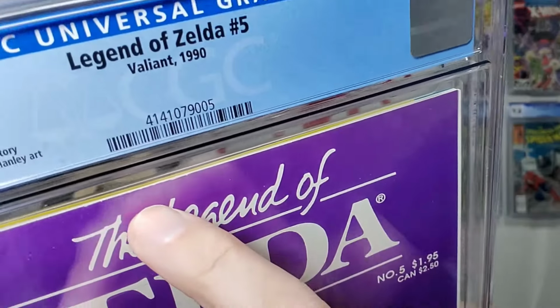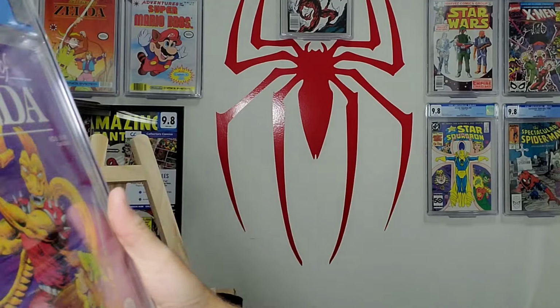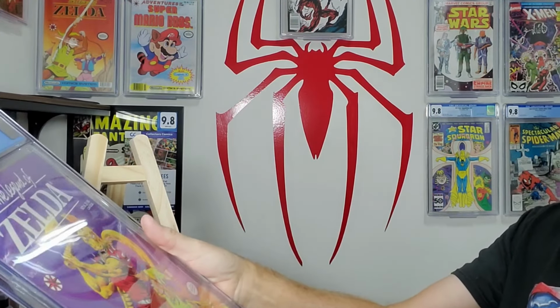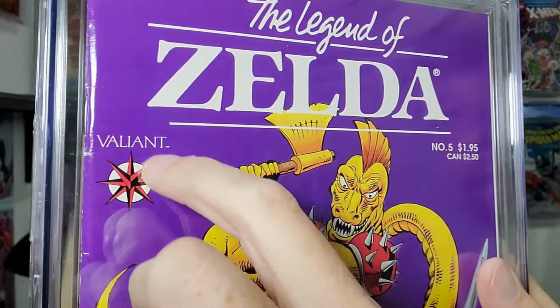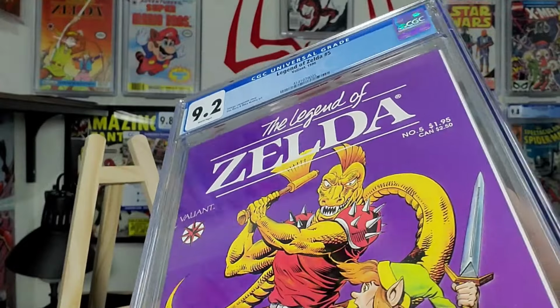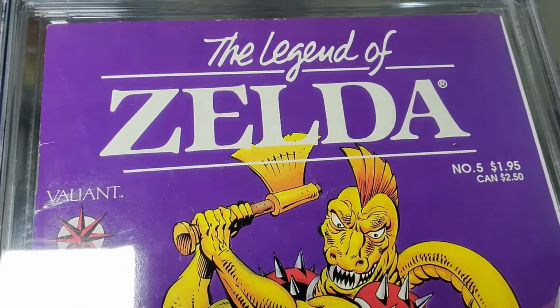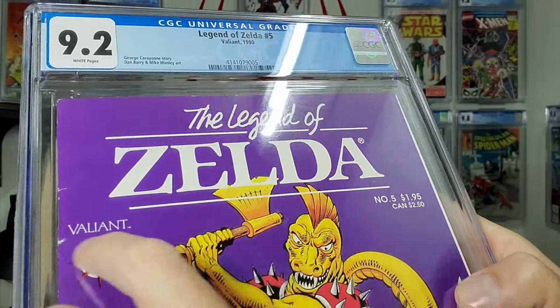You can see there's some damage to the top of the book a little bit there. Not too bad. I'm trying to get it at an angle here. Yeah, there's like heavy bending right here. Let me see if I can get it in the light. It may not show up, but maybe you can see it a little bit right there. You can see kind of this bend across right here.